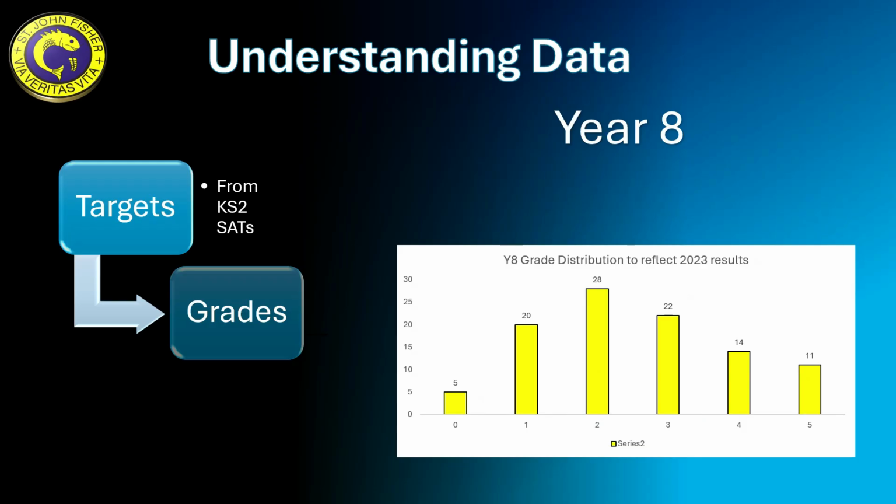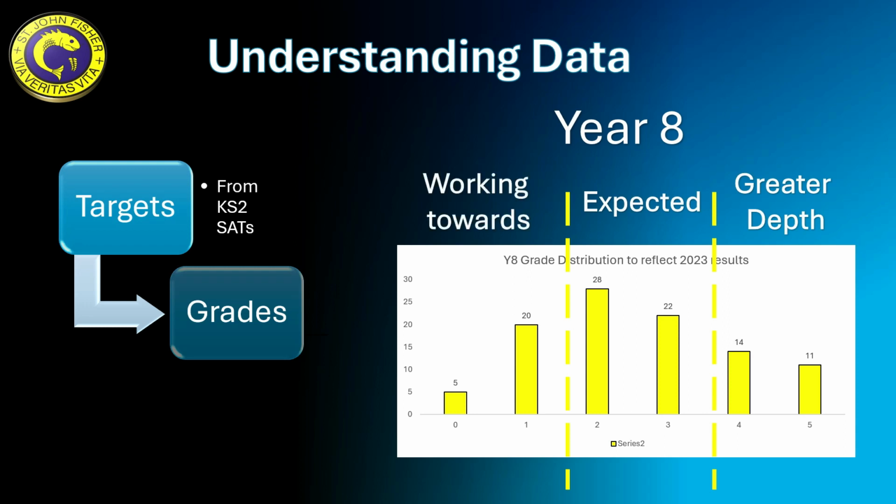When students move into year 8, as they are beginning to cover more content and perhaps content that's a little bit more sophisticated, we're able to introduce a greater degree of grades. Therefore, in year 8, students will be awarded grades 1 to 5. Again, following the idea of expected, working towards and greater depth. Again, with the percentages of learners that would be expected to achieve these grades shown.